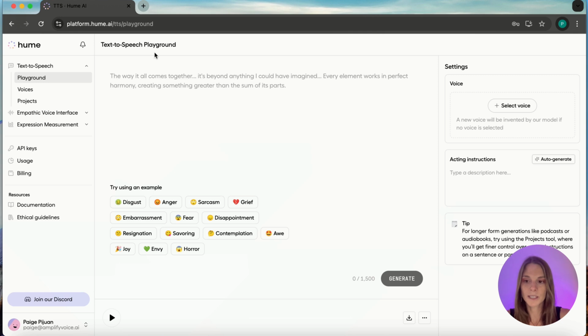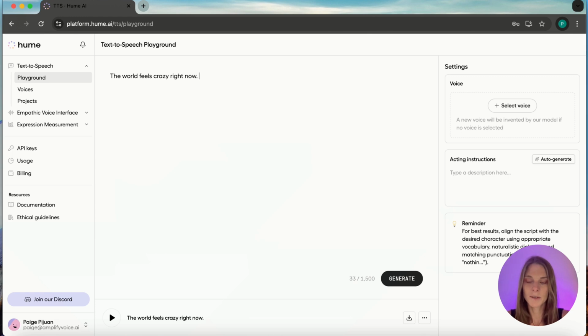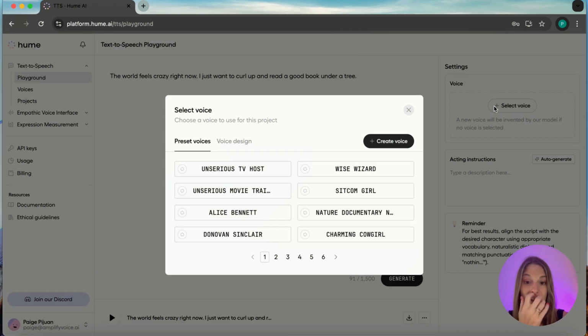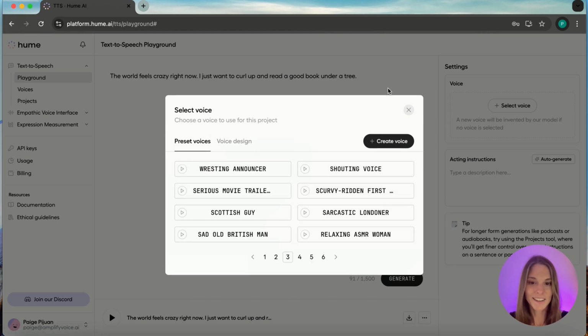You can also put in your own text. So let's say, the world feels crazy right now. I just want to curl up and read a good book under a tree. And we can select a voice. As you can see, they have quite a lot of personalities. Let's see what the shouting voice sounds like.